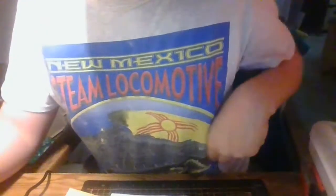Okay, but as I'm trying to say before. In 1985, the engine... Well, actually, I'd have to go a little bit further back than that. In 1980, a new organization known as the Railroaders Memorial Museum was founded.